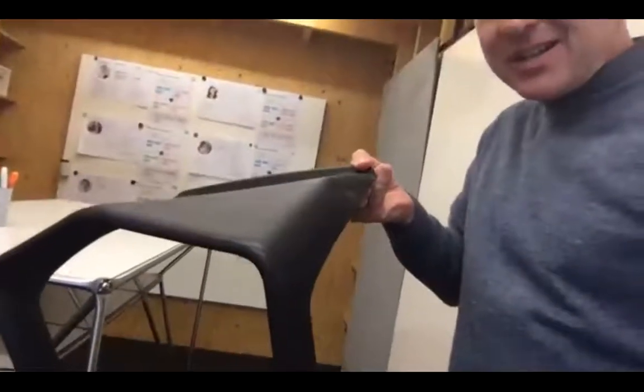Actually, a nice design detail on these chairs. Don't know if you see them here. The rounded edges make you slide off, so they encourage you to stand up. So these stools have a nice little design feature, I think. They encourage you to move.